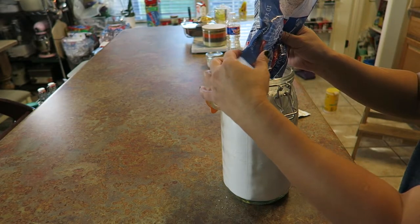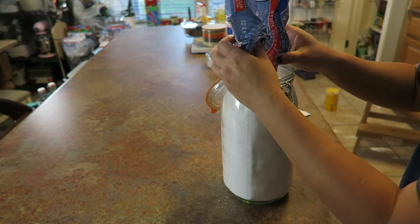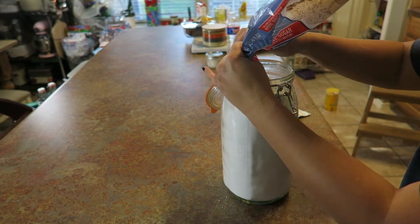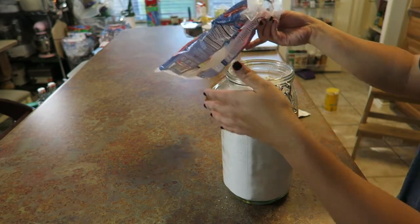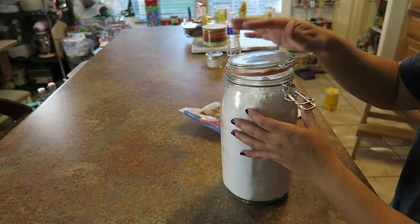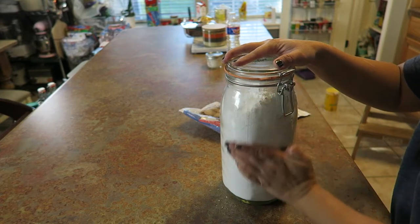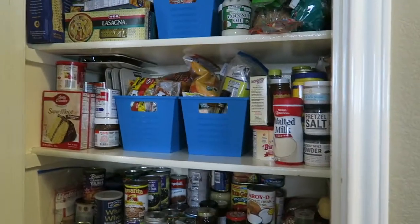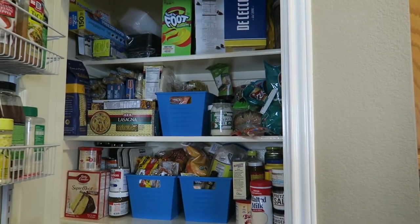So I'm just slowly doing what I can, and maybe in a couple of years, yes, I do think it'll take that long, I will get to that point. But for now, I am just going to do what I can with decluttering. So we're all set. Okay, I got everything cleaned.